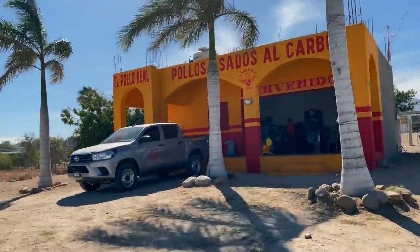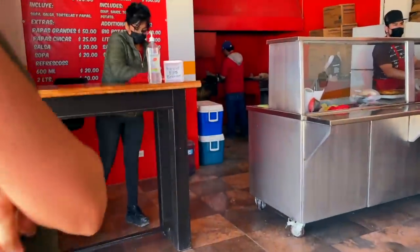It's chicken time now. They have literally a chicken store. Mmm, it does smell good in here.